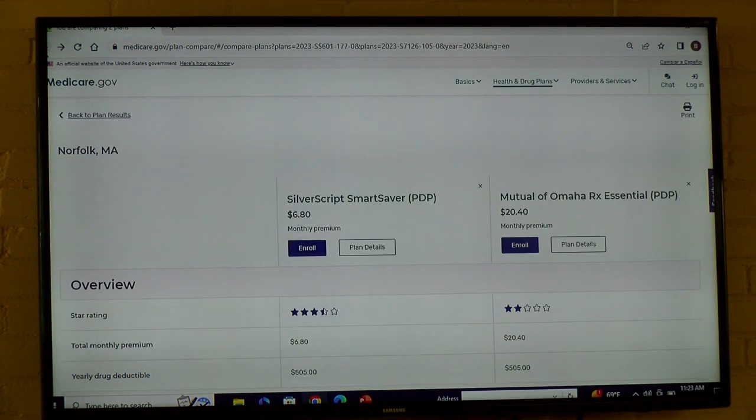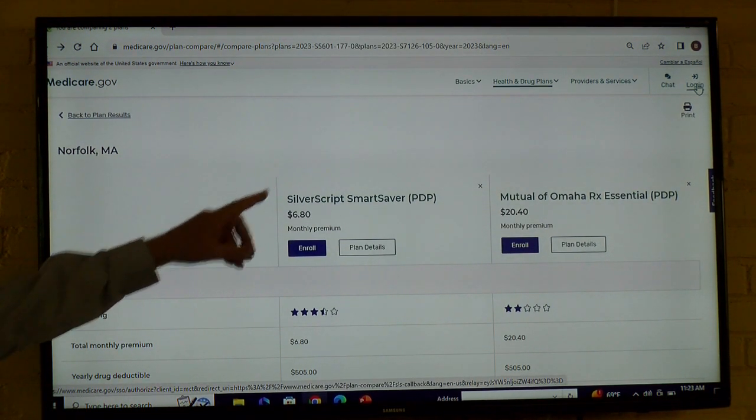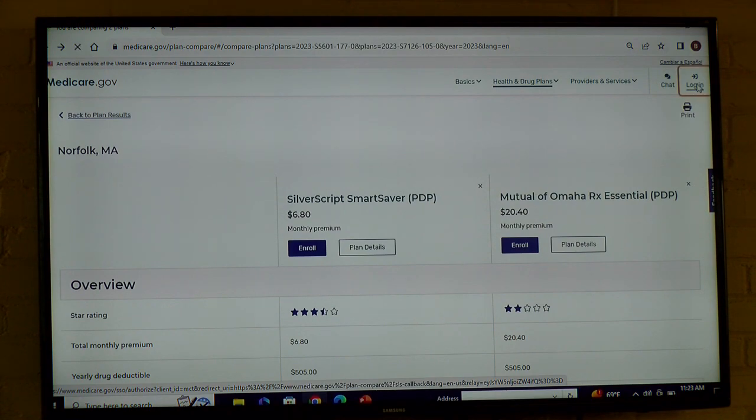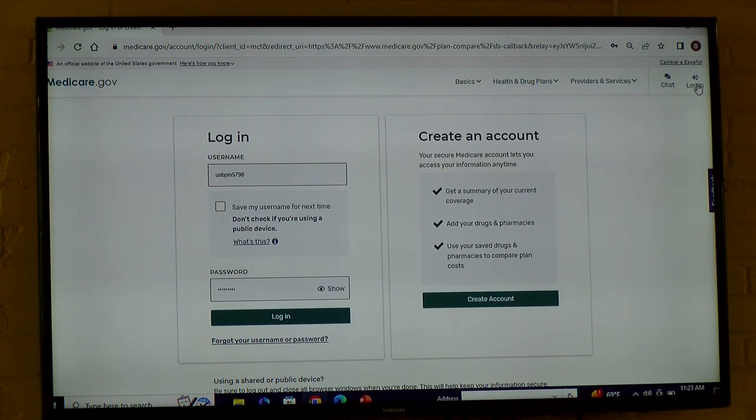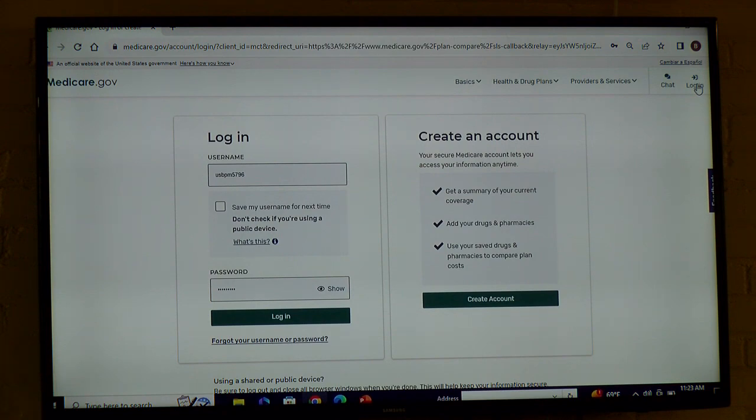Okay, with no questions, I'm now going to log in, and I'm going to show you how you would set up your Medicare account. I'm up in the top right corner, and it says login. As I say to you, there's always more than one pathway to get where you want to get to, but this is the first thing I would do. Go into Medicare.gov and log in.